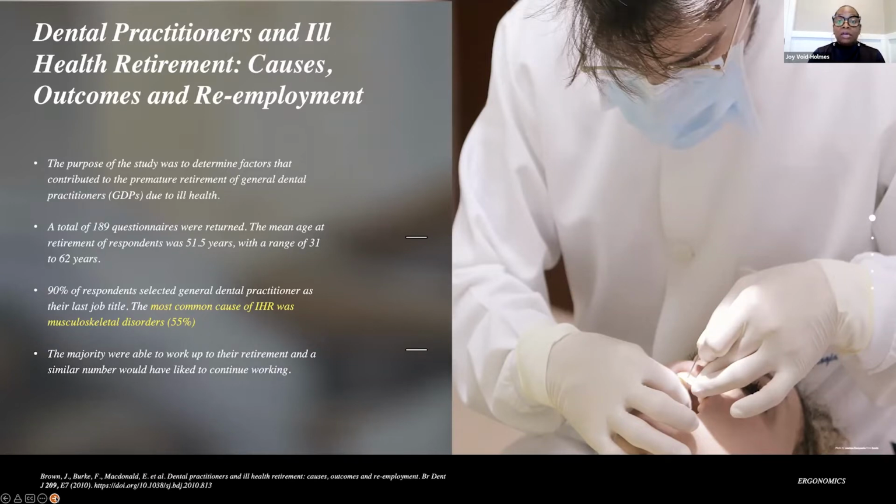The purpose of the study was to determine the factors that contributed to premature retirement for general dental practitioners' ill health. Approximately 180 questionnaires were returned. The mean age of the respondent population was 51.5. So that's not that old. That's still pretty young. The age range of the respondents was anywhere between 31 and 62 years.